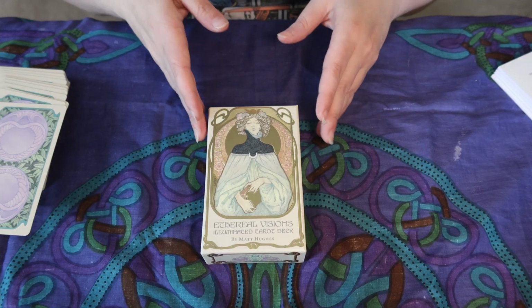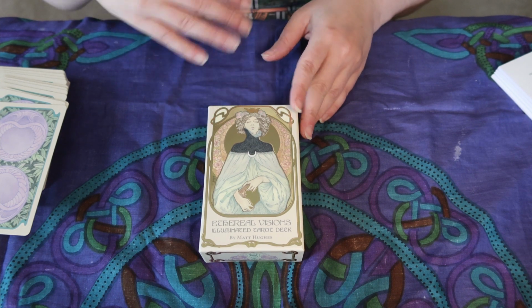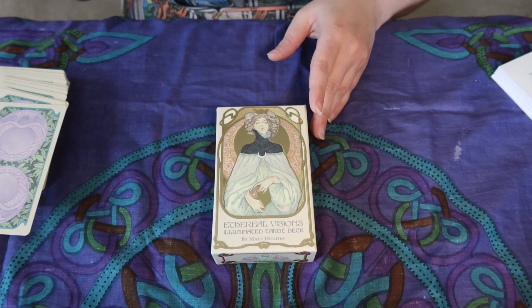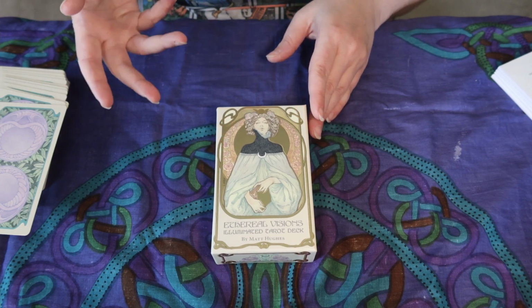So I thought today we'd just do a sample reading, and I can show you how an interpretation works. Now obviously I'm not working with a client, so it's just me interpreting the cards. For the reading today, we are going to be using the Ethereal Visions deck by Matt Hughes. I'm going to talk about this later, but there are all sorts of decks out there with all sorts of art design. This is just one I really like.